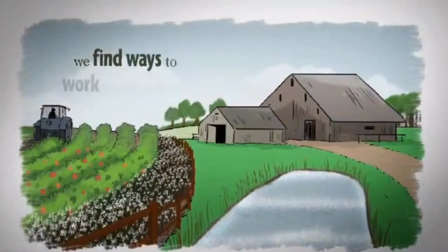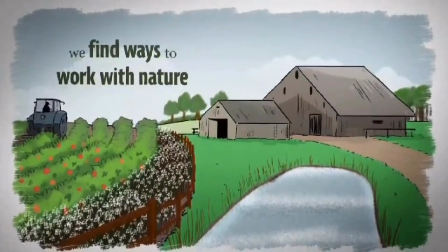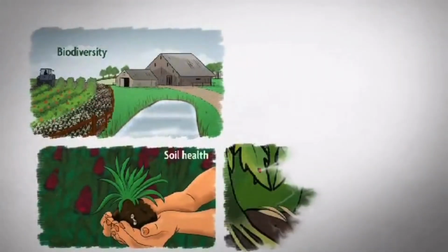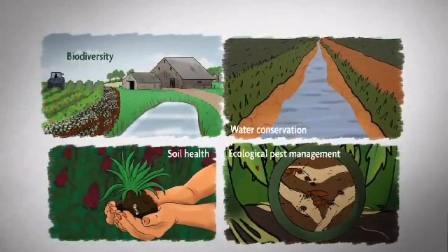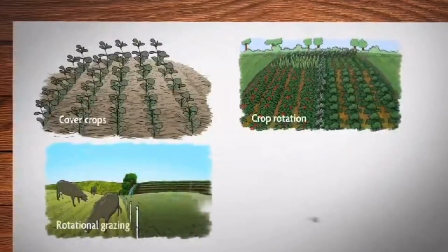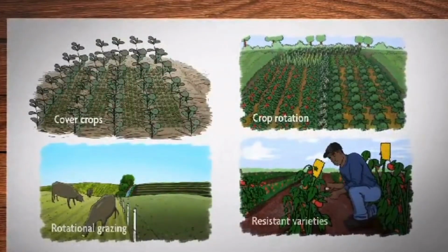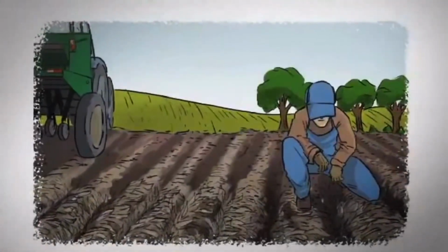We find ways to work with nature when raising crops and livestock by focusing on things like biodiversity, soil health, ecological pest management, and water conservation. We use practices like crop rotation, cover crops, rotational grazing, and locally adapted breeds and resistant varieties. We lower our use of tillage and chemical inputs as much as possible.